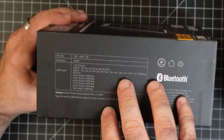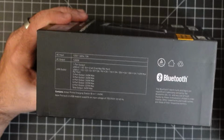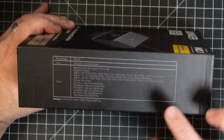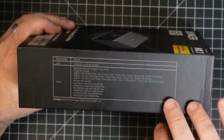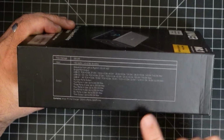And it's going to be up to your device to demand how much power it requires. As we bring in this other solution into frame, we'll look at this one the same way. You could see, again, the entire breakdown of what it's doing, how it's distributing power to all of those devices as they're connected.